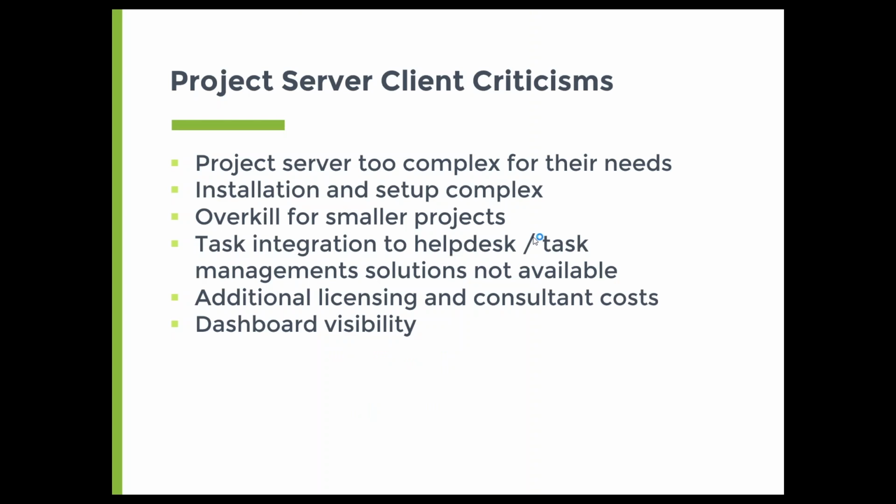So a lot of the issues that we found around Project Server specifically had to do with clients' criticism saying, you know, for their needs, Project Server was just too complex. And you can understand that projects are run in businesses in different ways. You might have someone sitting in finance running a project, or someone in the IT team running a project, and the way that they run or deal with them can be vastly different, where one department might be using a waterfall approach, whereas another department might be using an agile approach.